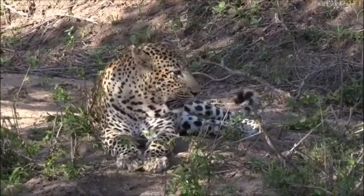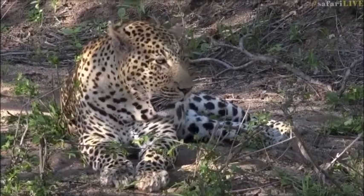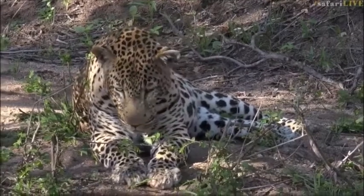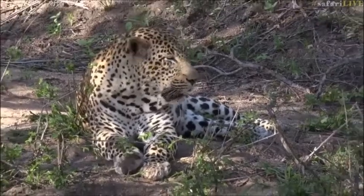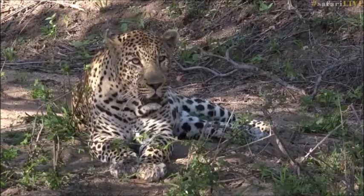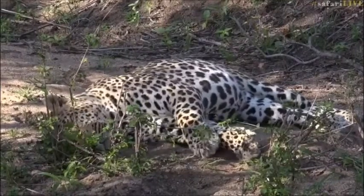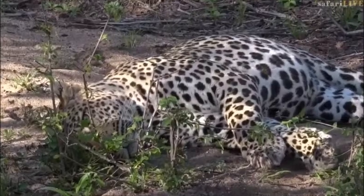And why I say I'm not too sure. Well, I wasn't here when that female was mating with the male, so I'm not sure who she was mating with. But he is the dominant male leopard in this area, so it would make sense that she would have mated with him. However, I have seen females move out of their territory, even into other females' territories, to go and find a dominant male to mate with. And that's the interesting thing with leopards and their mating.